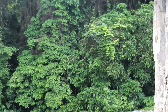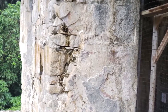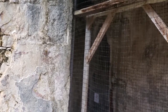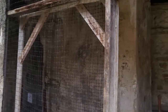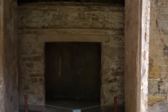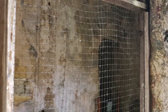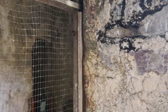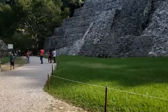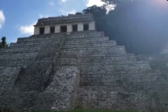Then the jungle, beyond the jungle are those unexcavated temples. Behind me is the pyramid I was on. And now this is me walking to another location in here. So let's take a little walking tour of Palenque. Temple of Inscriptions right there.